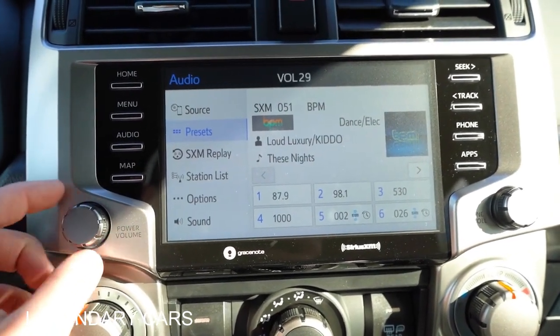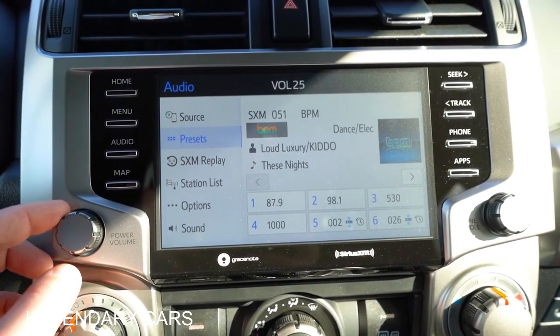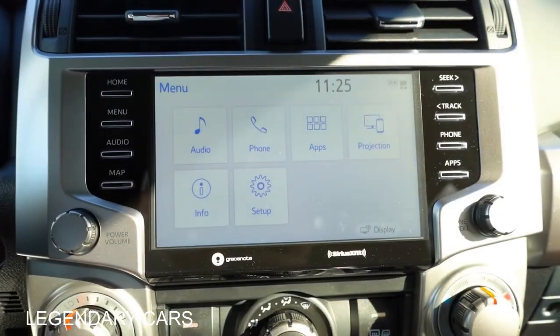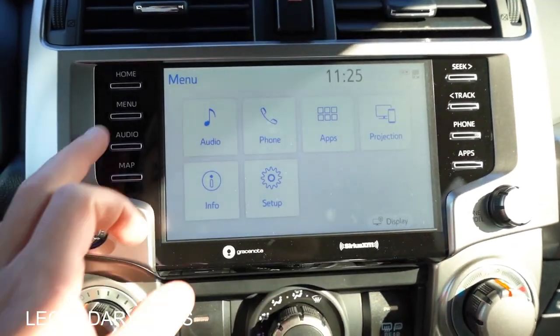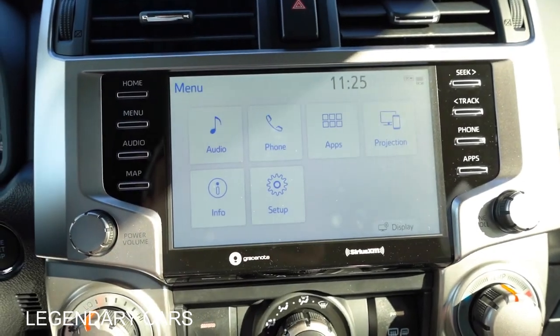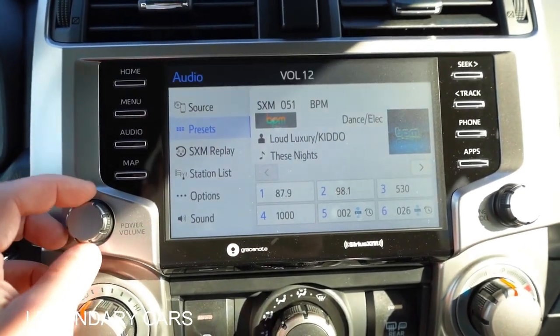And so when it comes to the sound systems, there's a couple of them. 8 speakers is going to come with the SR5, 40th Anniversary, TRD Off-Road and TRD Pro. Essentially all trims but the Limited. I should have just said that, because the Limited is going to give you a 15-speaker JBL sound system with the subwoofer and an external amp. But having said that, that is not the one we have today. We do have the 8-speaker sound system with us here.